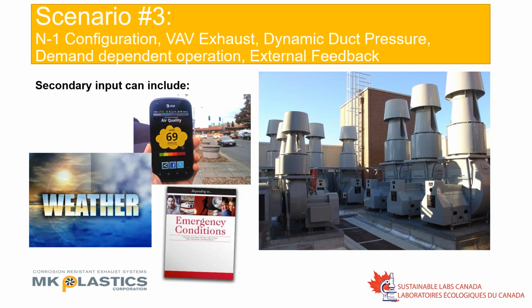The comment about emergency conditions you see here on the slide: the emergency conditions could be a spillage, therefore the contaminants would be very high and they need to be removed from the air very quickly. So therefore I might need to turn on more or a higher volume of air, or it could be that you are using them also for smoke removal, and that would also require us to increase the flow.